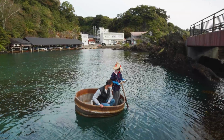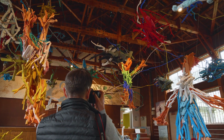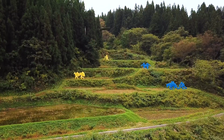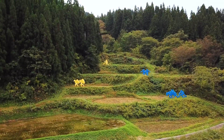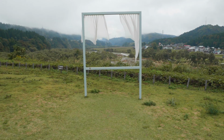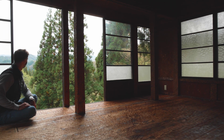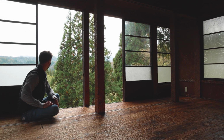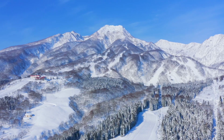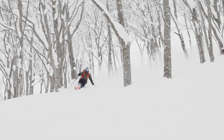But knowing where to start and how to fit it all into a travel itinerary can be a challenge, especially if it's your first time. In this video, we'll show you how you can experience all of this and more in a visit to Niigata, a rural prefecture within easy reach of Tokyo, known for its delicious rice and sake, and as one of Japan's premier spots for snow and winter sports.